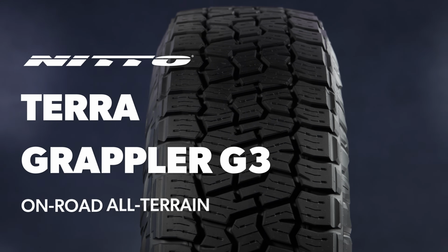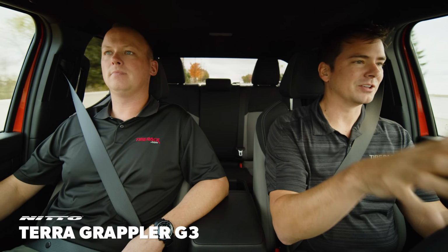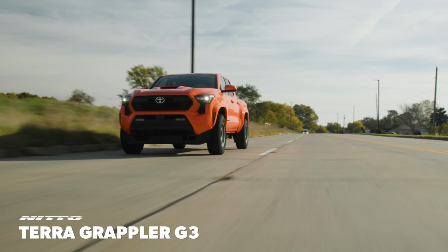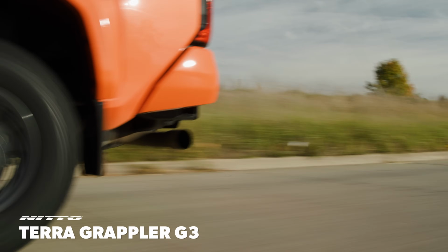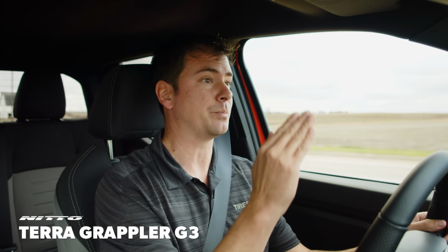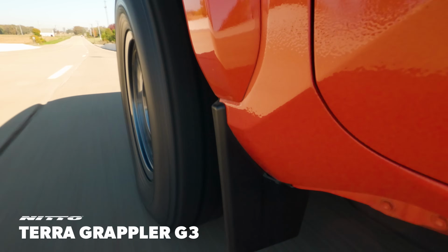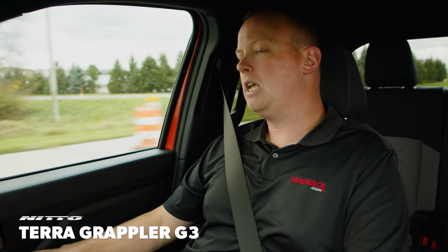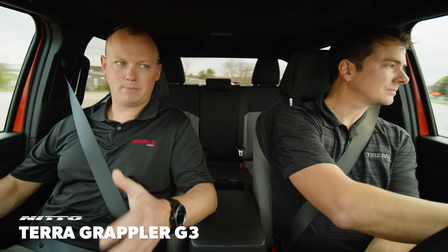Nitto Terra Grappler G3. Going over these small repetitive bumps that we have on this section, it feels just kind of jiggly, lots of jittery movement, right? Over the big bumps, there is a little bit of a spike, or some large bumps kind of hit a little harder and sharper. Its noise is distinct, leaving a little to be desired. Yeah, it's not as good. That's probably a step down.